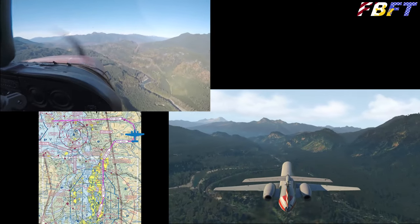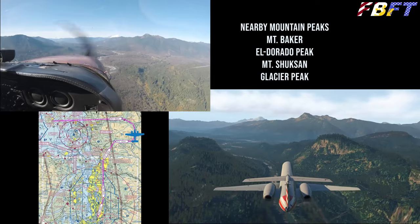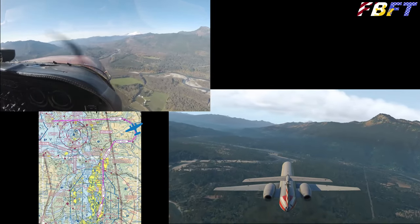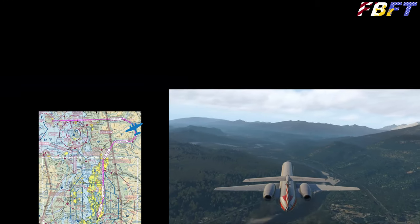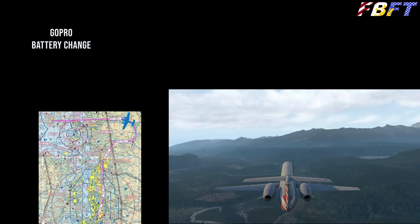As we go through this passage, we're seeing El Dorado Peak, Mount Baker, Mount Shuksan, and Glacier Peak. All very, very beautiful. The window cam in the Cessna doesn't really do it justice. Stick around later for the multicam view at the end of this video. We do some other shots with the handheld, and it's a very nice trip.